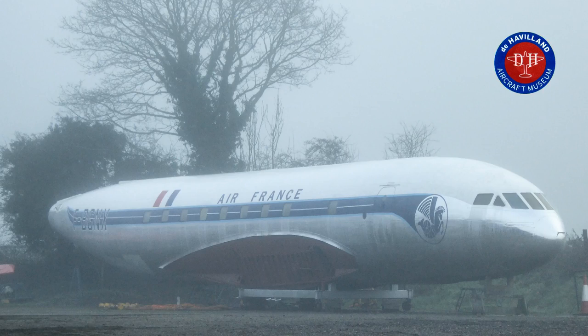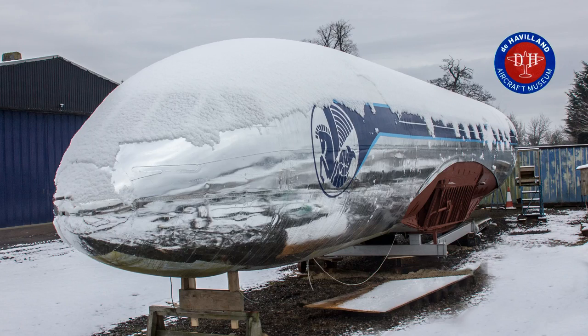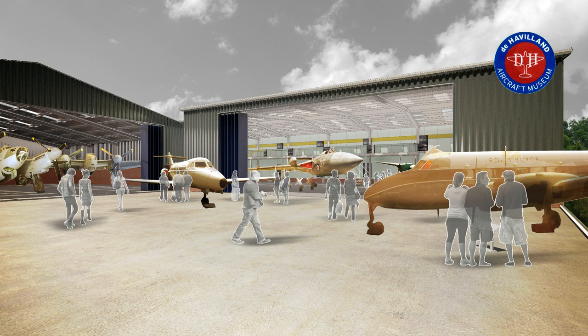The work done to restore the aircraft both inside and outside so far has been fantastic, but the problem is the aircraft is kept out of doors. It's exposed to the full force of the British weather, and unless we can bring it inside, it's going to continue to suffer serious deterioration as time goes by. We're planning to build a new hangar that will house this historic aircraft and many more besides, but we can't do this without your help.